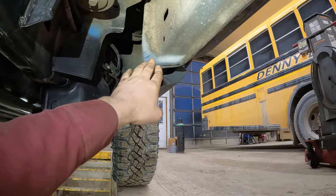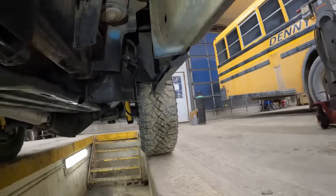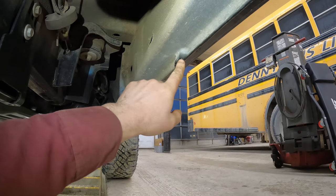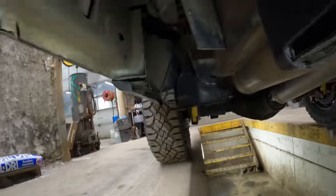So this is going to get stone chipped and rust pretty quickly. Also on the rocker here, we have these little pieces that kind of stick out. Again, prone to rocks and road debris. That's a chip there, that's bare metal. Now if we come to the other side, it is much of the same.